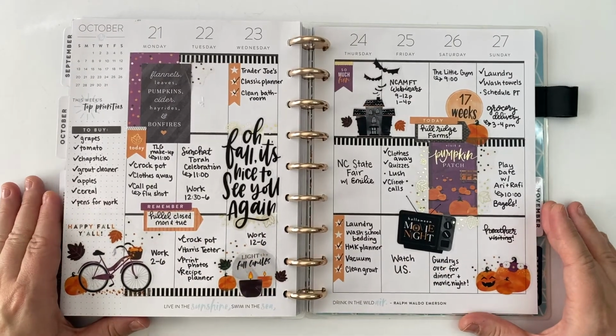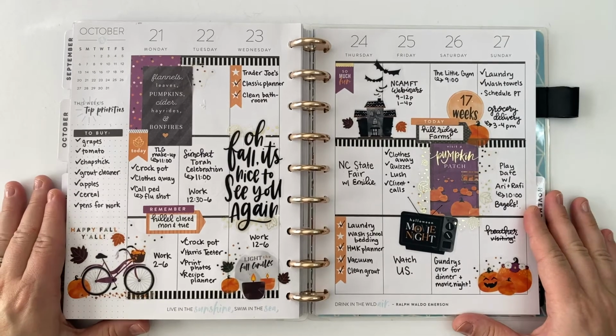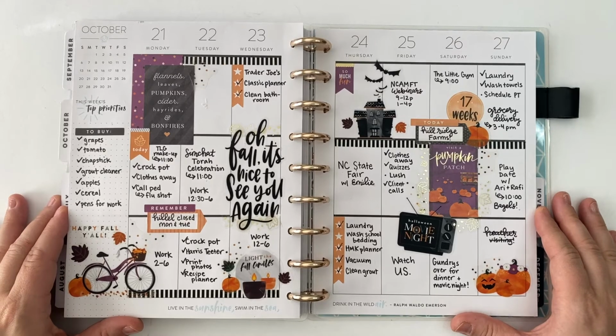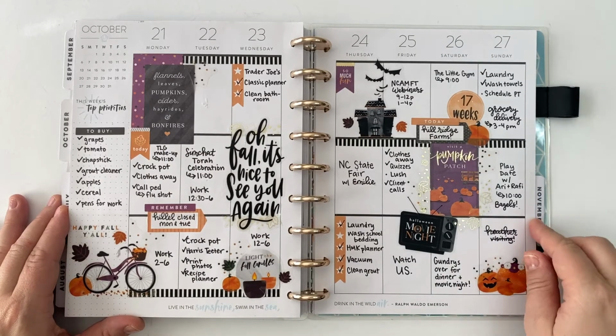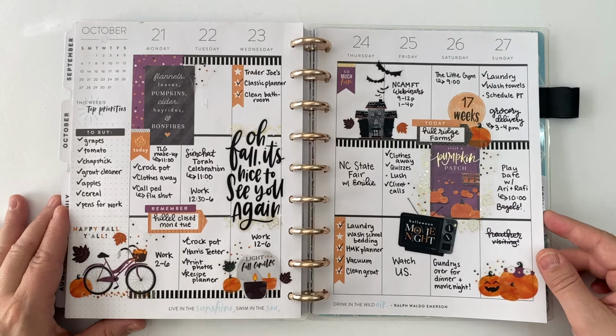All right, I didn't take too long of a break from fall because now obviously, as you can see, I'm back to fall. So for this one, I used the orange seasonal book, which has a lot of the cool purplish colors in it and some big quotes. Thought it was perfect for leading us into Halloween.